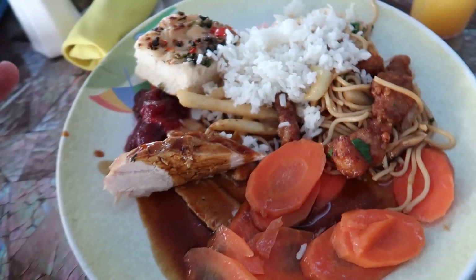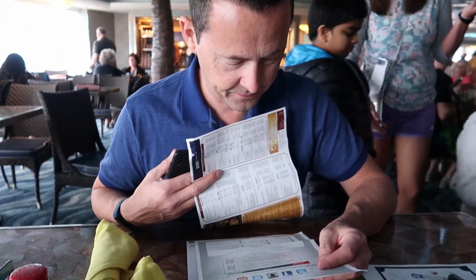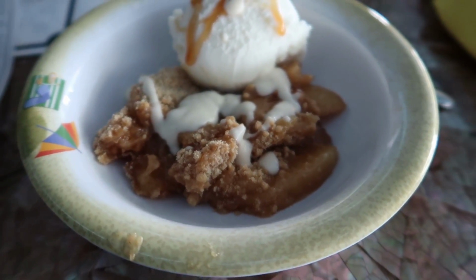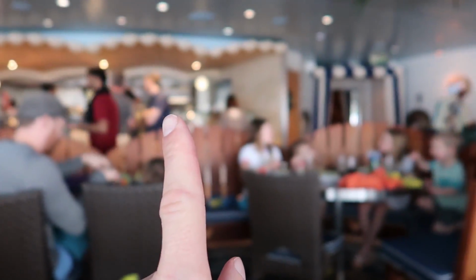Right, I've got some food. There's just so much choice. I've got turkey with gravy and cranberry sauce. I only got halfway around. I'll check it all out. Go on then. I can't believe they have apple crumble. They cannot find apple crumble anywhere in America, but they've had it on the Dream. So I've got it with some vanilla ice cream, some caramel sauce, and some vanilla sauce. Lee saw this and bolted, so he's up there right now. You can't see it because it's not focused.